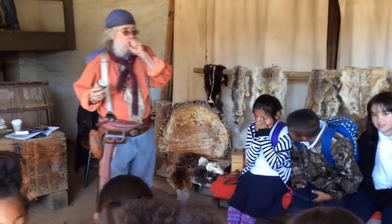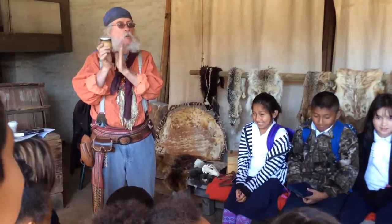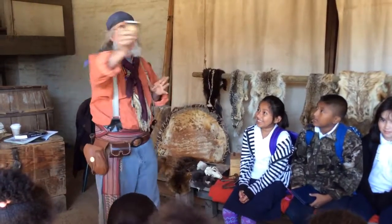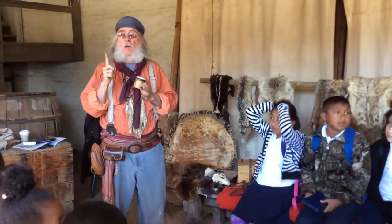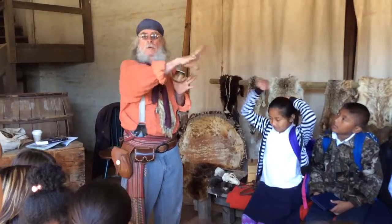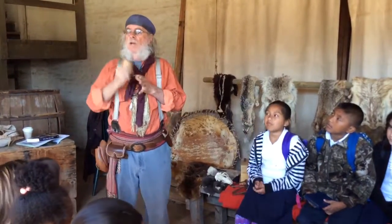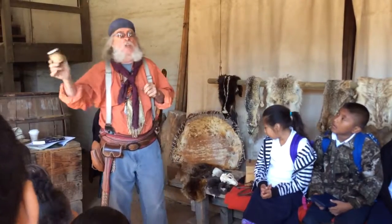Now, the important part of this is this mixture right here. The mixture is from different ponds I've gone to and collected beaver. Each family has a certain smell, and they can tell the difference between their family members and another cousin. Right? So I've got a mixture, and he marks his pond with it to say that's my pond.